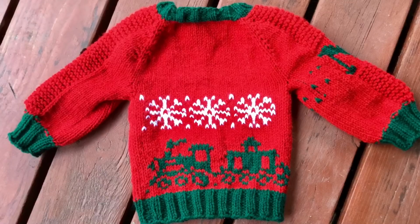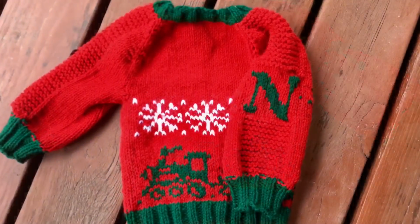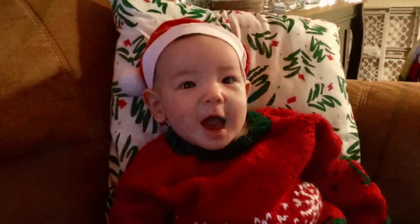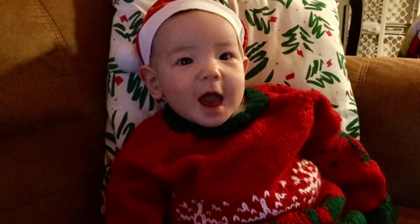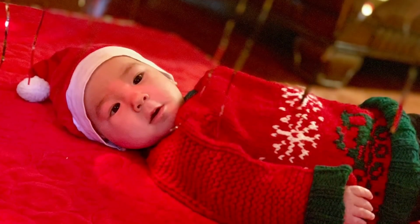I also want to show a picture. I got Nico's little Christmas sweater finished. That is a modified flax sweater that I made for him for Christmas. He's swimming in it, but it looks really cute on him, and I'm sure he'll be able to wear it next year too.